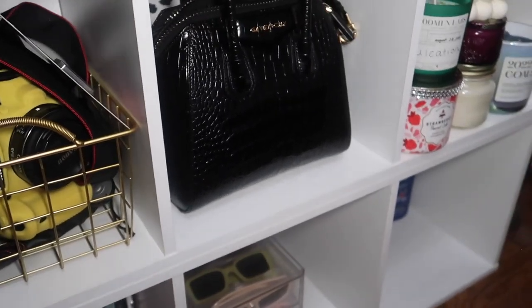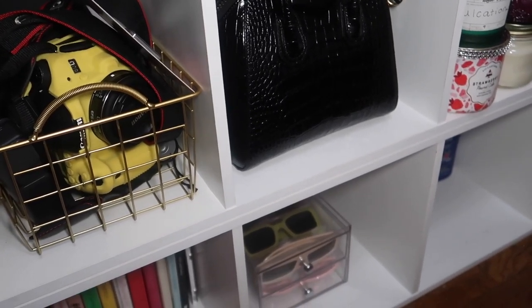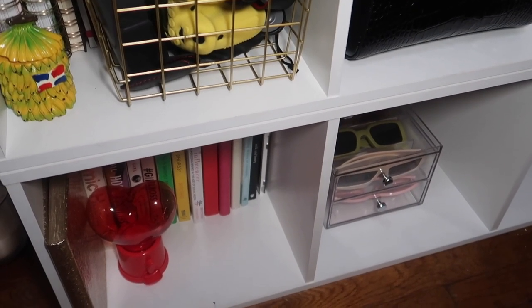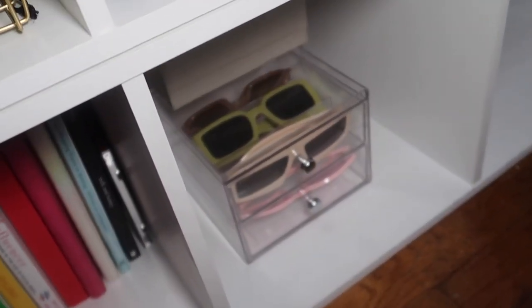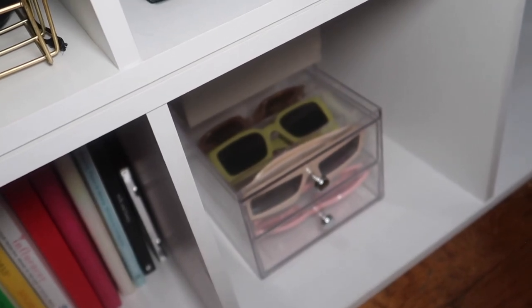And I do want to put that at the bottom underneath the candles, but until I find that, we'll just leave it as is. Underneath here, I have all of my books that I've read, books that I need to read, and a candy dispenser from Five Below that I picked up with you guys. And then down here, I have some more sunnies. Definitely not all of my sunnies. I need to work on organization for my sunnies for sure.